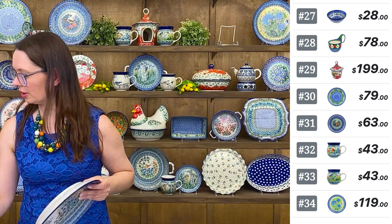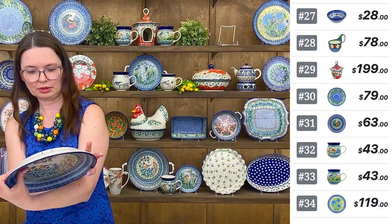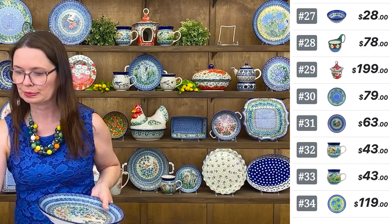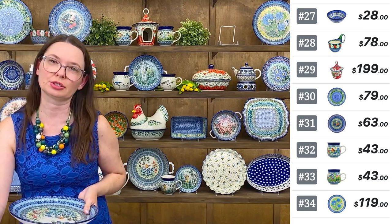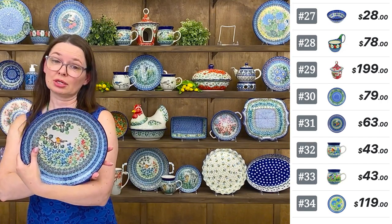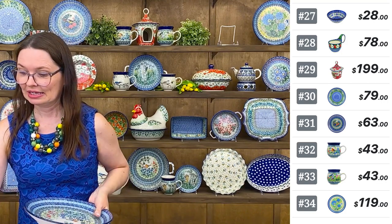Number 35. Here I have one of the new patterns, Unicat 5098, $79, and here is shape 223, so it's 10.5 in diameter dinner plate with the holes. So definitely you can decorate your walls with the plates.